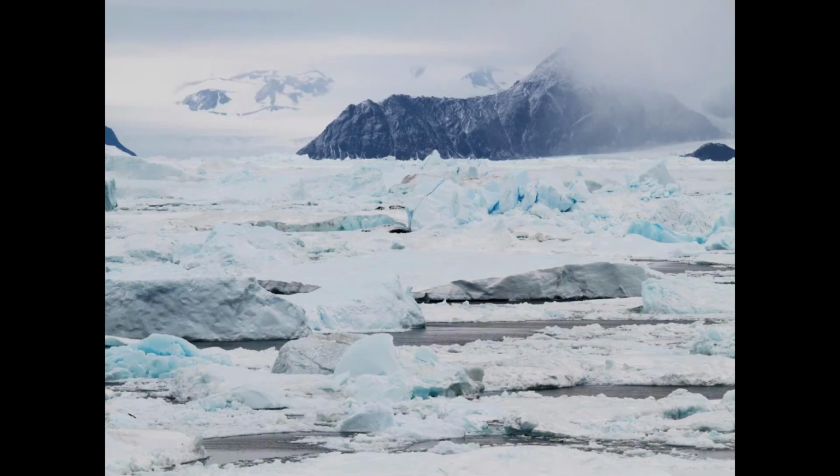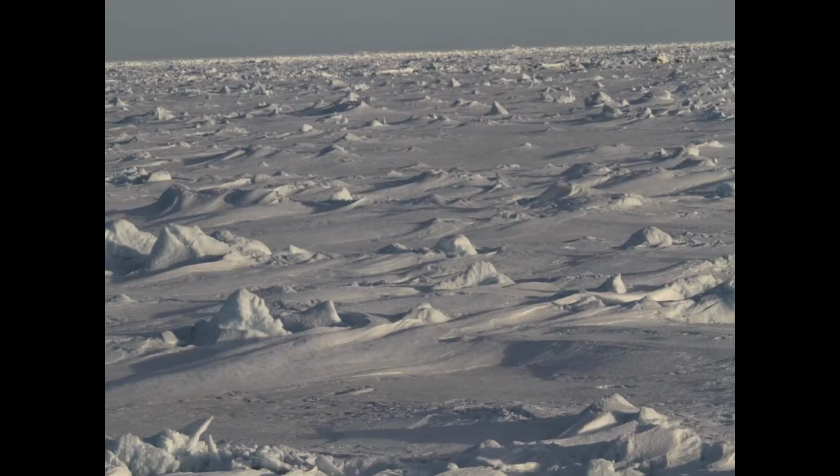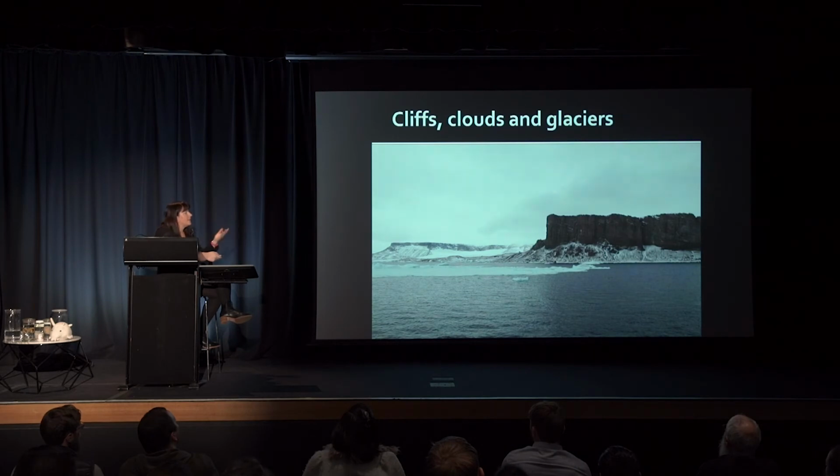And just lovely seascapes there, particularly in Prince Gustav, but also all the way down the peninsula. And we were really lucky in that channel area that we were surrounded by glaciers and cliffs, and when the cloud cleared, it was just breathtaking.